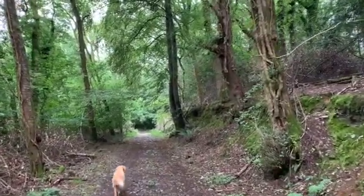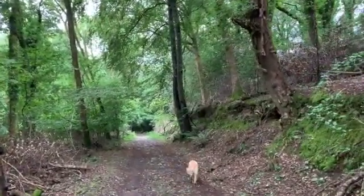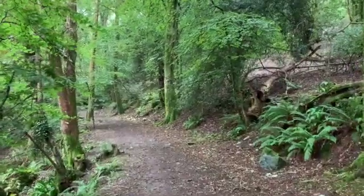Welcome to the little tour of Plymbridge Woods. I'm going to take you to the best places along the wood, show you a few things on the way, so enjoy the ride. It's nice to be out.